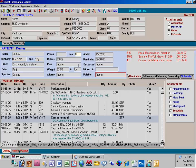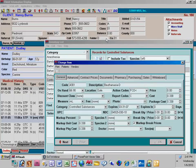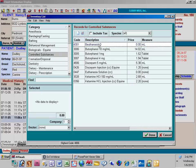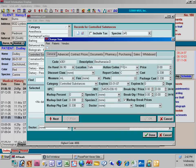Sure. One of the first things is obviously you need to make sure that in your inventory itself, your controlled substances are set up correctly, meaning you have your on-hand correct, etc. But one of the most important things is, Jessica, if you go to your treatment list, or I believe our inventory, I'm sorry, and left-click and change on that particular item, there's a C action code, which stands for controlled substances. That is the vital piece that needs to be there to have your controlled substances working. As long as your item is set up and you have the C action code, as soon as you start entering these items in medical history, it's going to start keeping track of them on that controlled substance report.